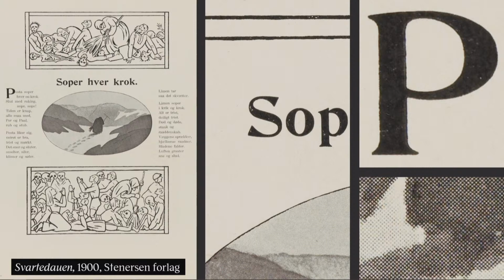Here you can see how the line drawings and the text have been reproduced using line blocks, the tonal drawing using the half-tone process. If you look at the P on the upper right, you can see that it is printed as one black area. On the lower right, you can see how the half-tone screen pattern is appearing in the drawing as you look at it under magnification.